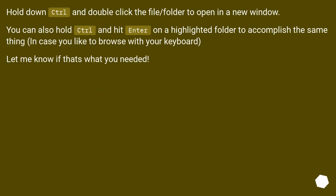Hold down Ctrl and double-click the file/folder to open in a new window. You can also hold Ctrl and hit Enter on a highlighted folder to accomplish the same thing, in case you like to browse with your keyboard. Let me know if that's what you needed.